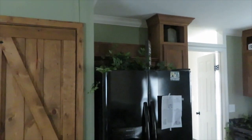Again, it's a dreary day, so there's not a lot of light. That pantry just goes really deep, and then that shelving goes this way, which you can't see from here, but it's really nice. Nice size pantry. I love the barn door. You've got your double refrigerator. You've got shelving up there for decor.